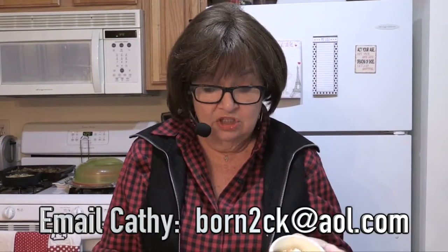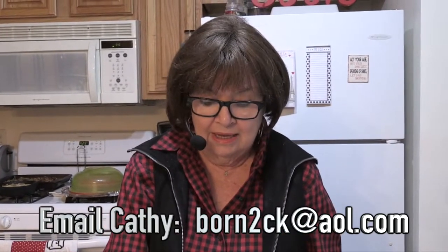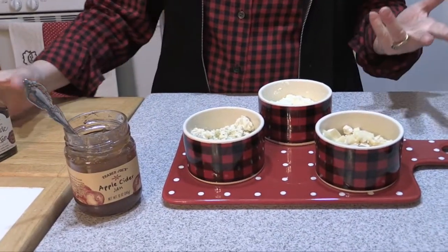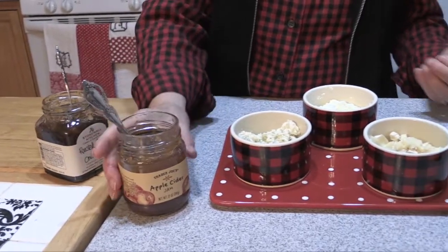So with all these cheeses that I have left over, I had purchased, I'm making little cheese pots. Great way to use these ingredients. And here I have some roasted garlic and onion jam and some apple cider jam. How fun. I love all these different toppings this time of year.